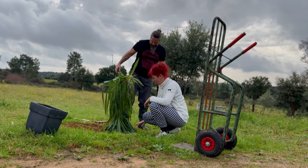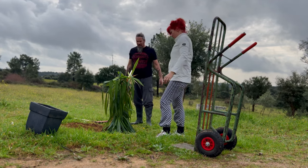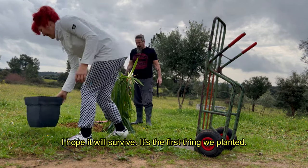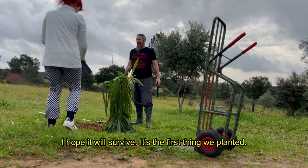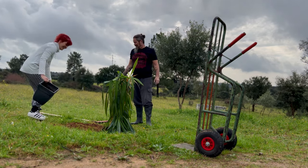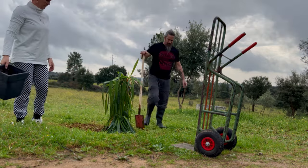I hope he survives. That's the first thing we plant. First thing we plant. It's our child. Our first baby.